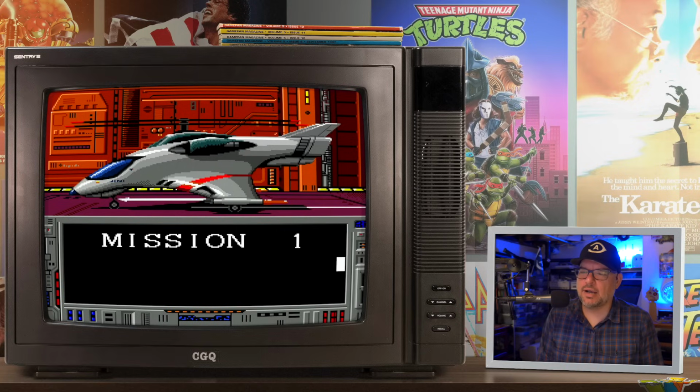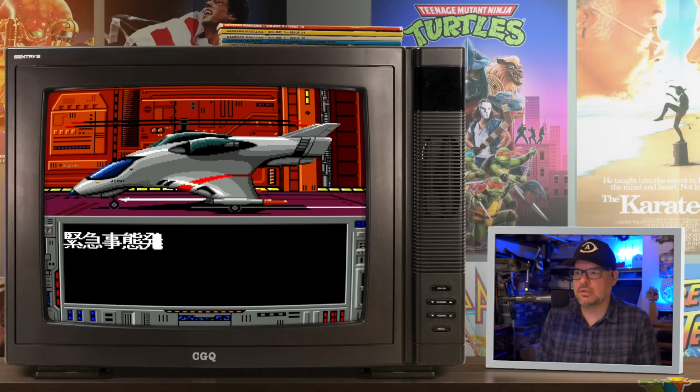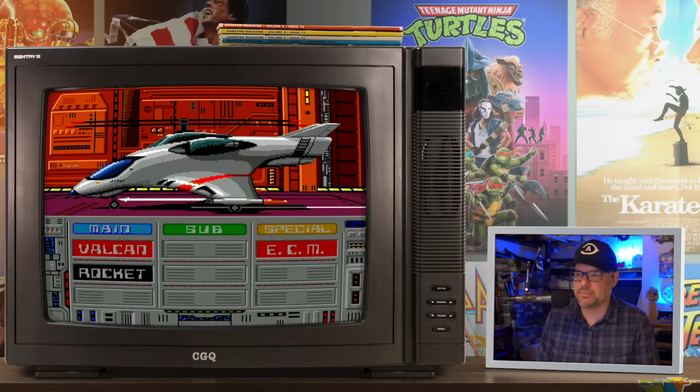Okay, so now you get this kind of thing going on before every level. There's 8 levels in the game, but there's not 8 missions because some of the missions take more than one stage to complete. So you get all this text, but if you just hit the run button, you skip it.